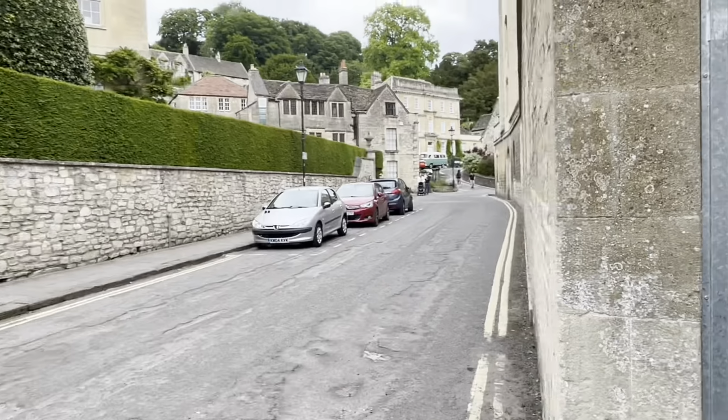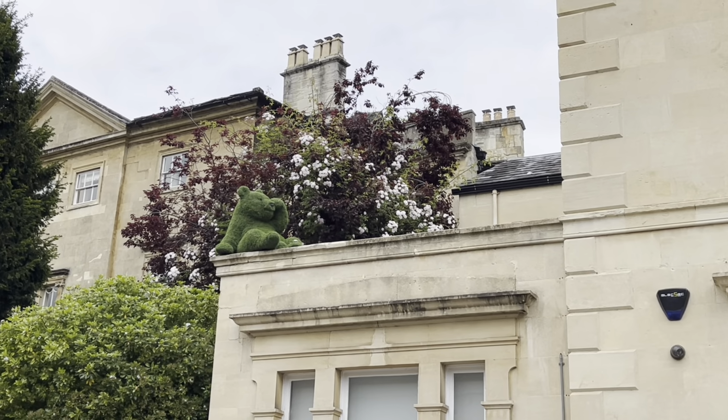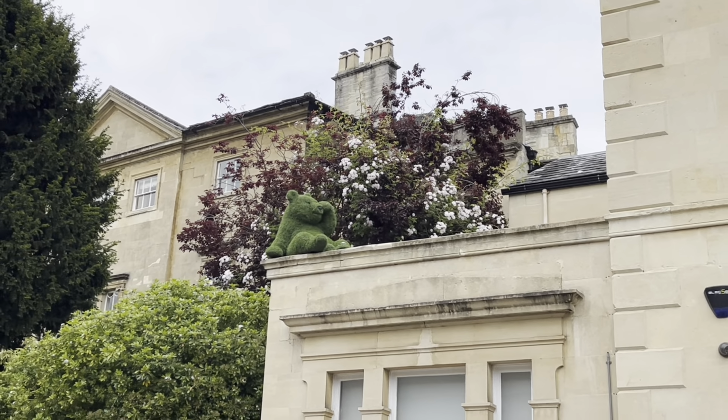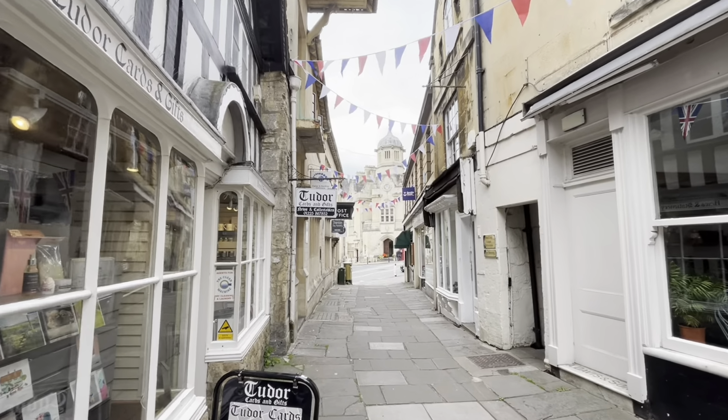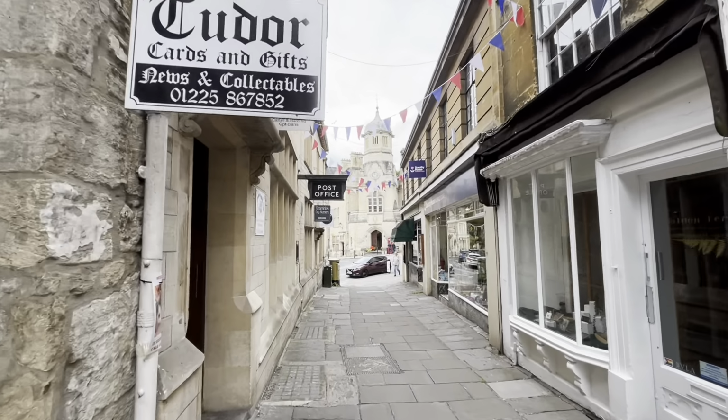But yeah, lunchtime. I can't tell if that's supposed to be Winnie the Pooh or a panda bear, but I love them. This here is the Shambles, which is like a market street.